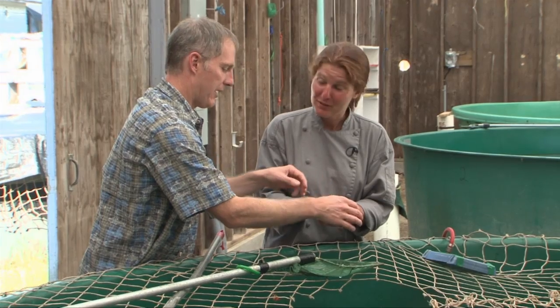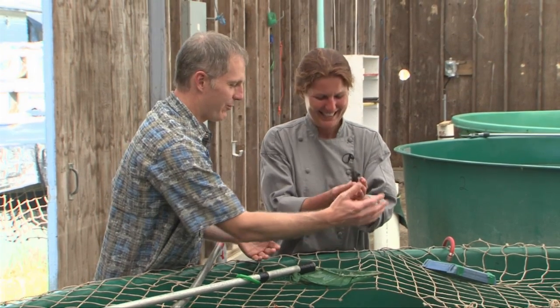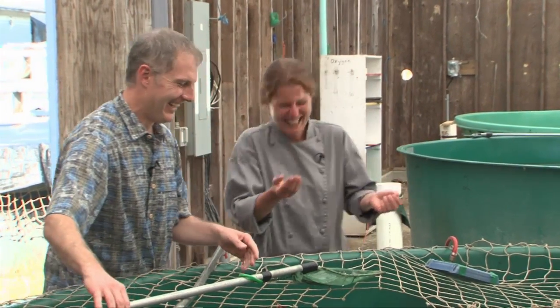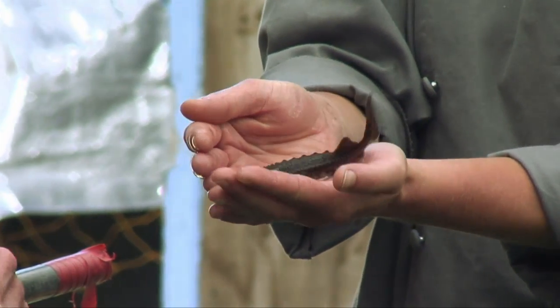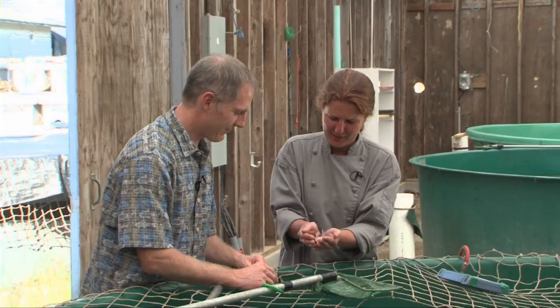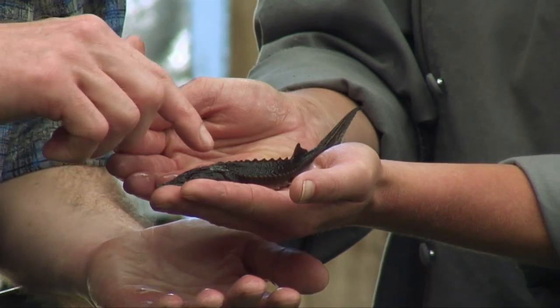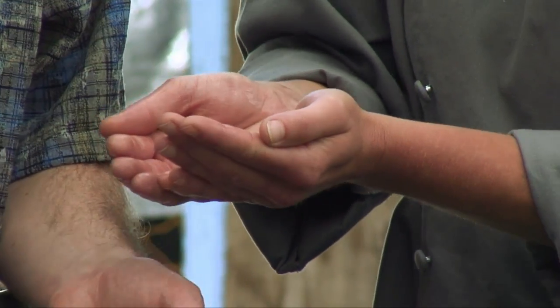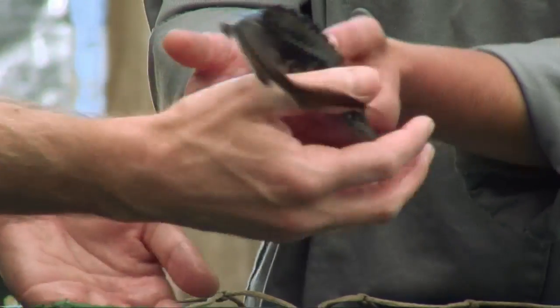Okay. Hold on to him a little bit tighter. No, you don't have to hold on tight. It will wiggle. Okay. So tell me a little bit about its structure. This is totally unlike any fish that I've held recently. So along here we have these little bony plates. So on the outside we have these bony plates.